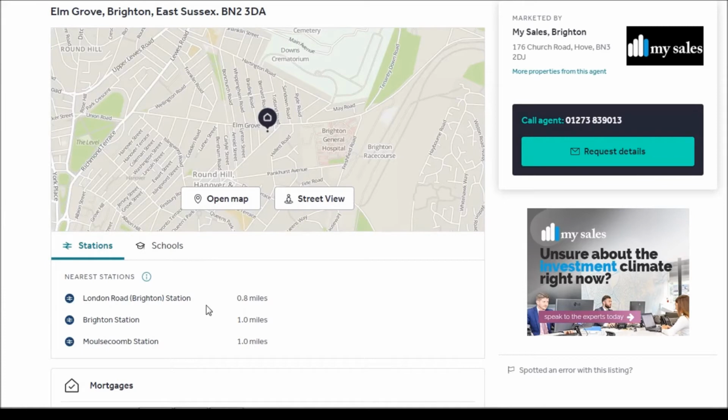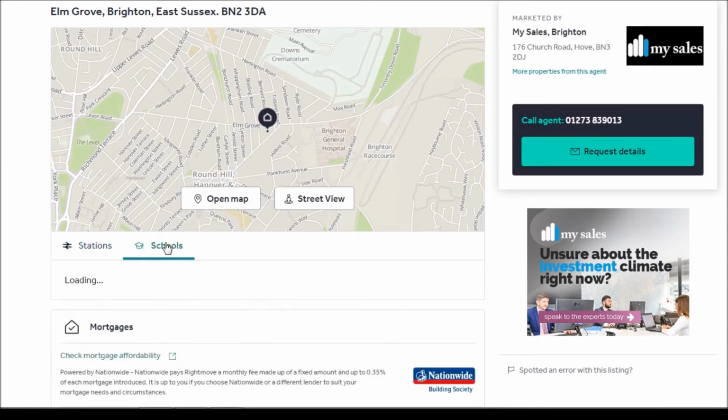And we'll take a look as far as stations. So London Road station is 0.8 miles, which isn't too bad. Brighton station a mile away, so really a mile away from the centre of town, I guess. And then Moulsecoomb Station. How to pronounce that? I did it right, I think. 1 mile away, so quite a few stations nearby, which is handy.